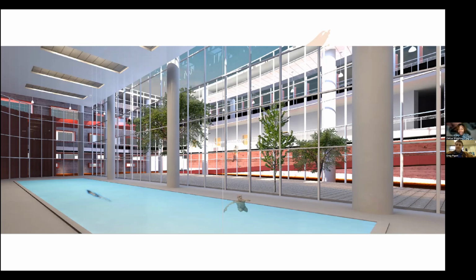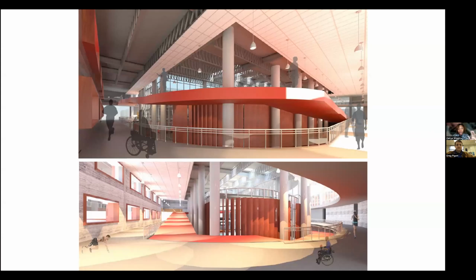Right. So this first floor had the swimming pool, and a swimming pool is a really low-impact way of starting rehabilitation. So it's at the ground level. Then as you're moving up, you're able to walk around each floor, and this red ramp was more of a running track.